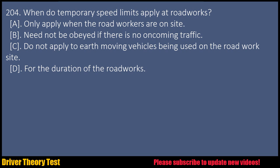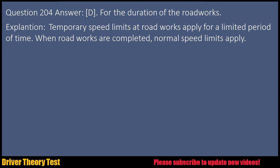Question 204. When do temporary speed limits apply at roadworks? A. Only apply when the road workers are on site. B. Need not be obeyed if there is no oncoming traffic. C. Do not apply to earth-moving vehicles being used on the roadworks site. D. For the duration of the roadworks. Question 204 Answer, D. For the duration of the roadworks. Explanation. Temporary speed limits at roadworks apply for a limited period of time. When roadworks are completed, normal speed limits apply.